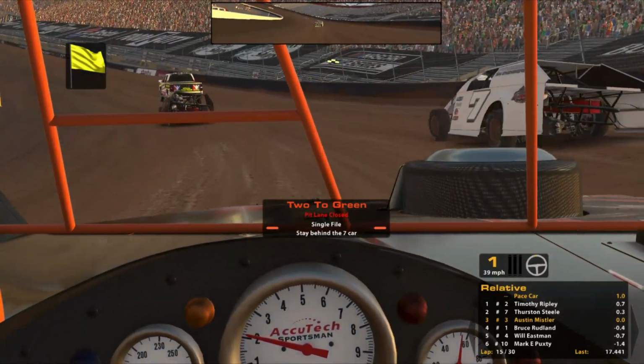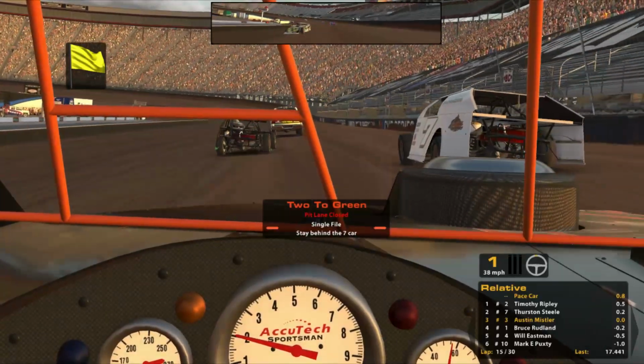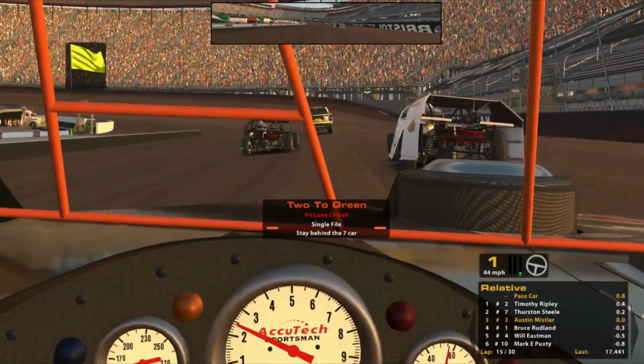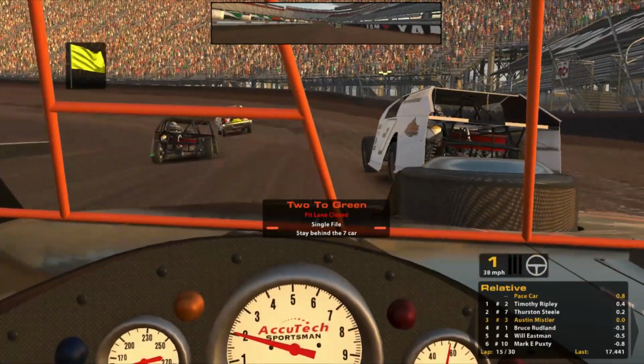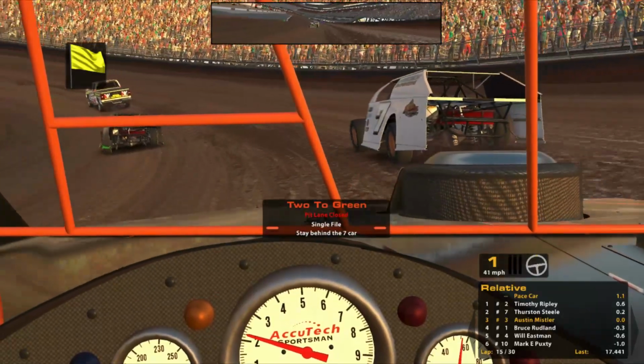But I was not happy to see that caution, because we were right on the 7 the whole time, and we were catching the 2. Slowly but steadily, but we were. So hopefully we can get up there. It looks like his blinking kind of stopped from the beginning of the race, which is good.